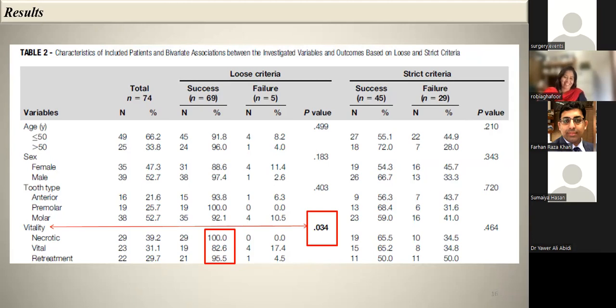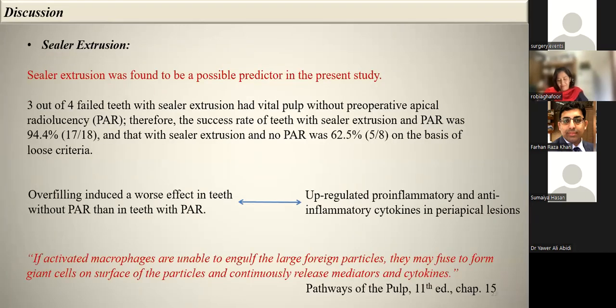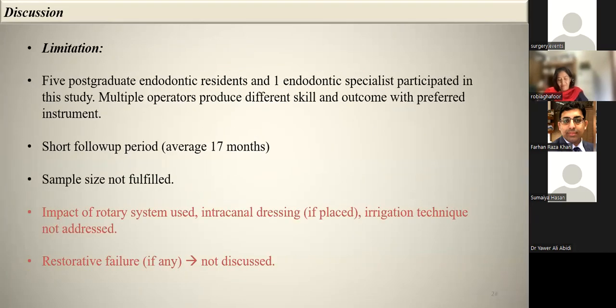As we were all discussing the limitations of the study, one limitation, which I think Dr. Sumaiya has mentioned or not, I don't remember, is that the rotary systems used in the study were not mentioned, because the type of rotary instrument has an impact on apical extrusion. So that can also be one of the limitations of this study.